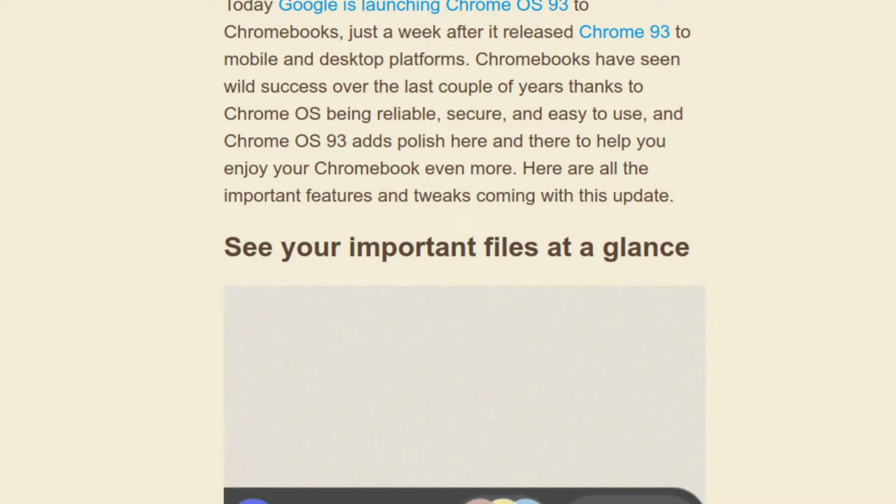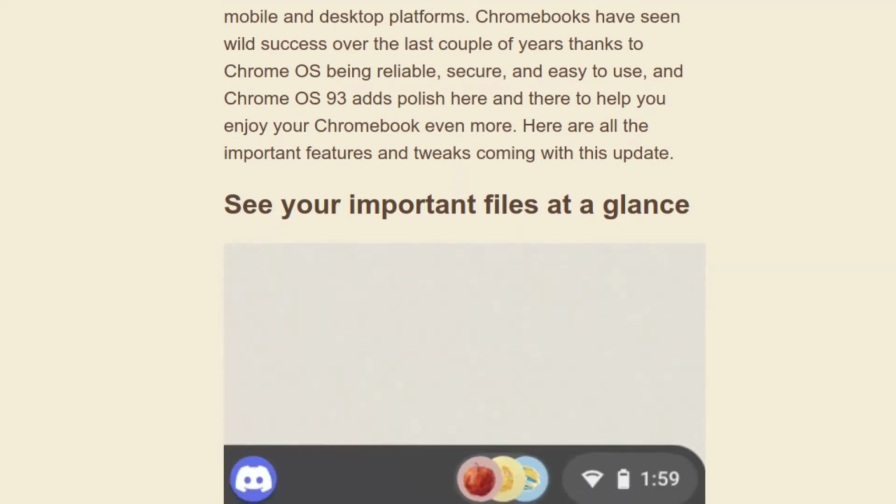But I have some Chrome OS news. This is Chrome OS number 93. For those of you who have Chromebooks, I love mine. All right, so real quick here, these are some of the release notes.